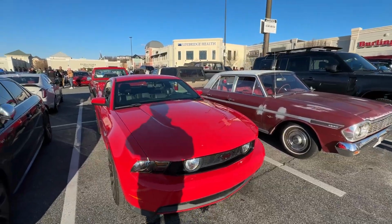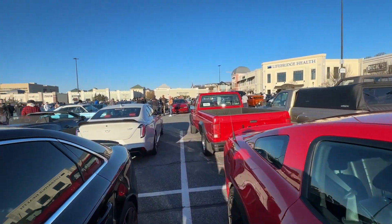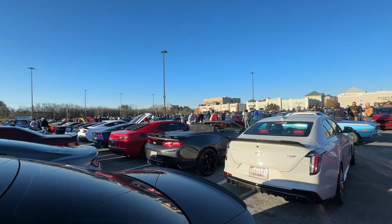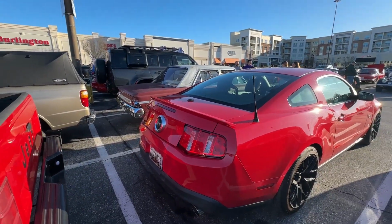So yeah, there's a little bit on Taylor's Mustang. I've ridden around in that thing a couple times, and it is a blast just to be inside of. So very cool car. I like it a lot. Super, super clean, as you can tell.